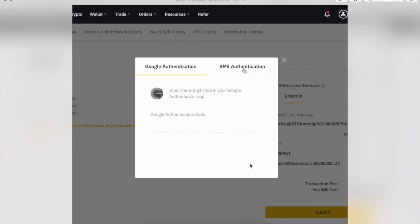Once you click submit, you're going to see this pop up that allows you to enter your Google authentication code or send yourself an SMS authentication. Now, I didn't cover how to set up Google authentication, but that's something that you can do on your own to set up an additional level of security. Or you can go ahead and send yourself an SMS message. So click on whichever option is most convenient for you.